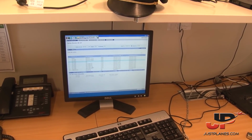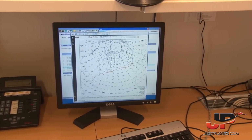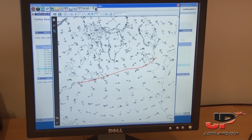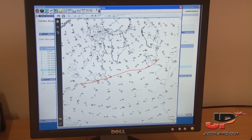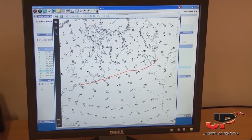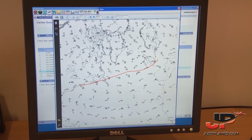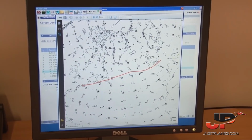We can check now the winds. So today, to go from Paris to New York, there is a strong headwind, around 45 knots on average. That's why we will fly around 7 hours and 35 minutes from Paris to New York. You can see here United Kingdom, Ireland, Greenland, Iceland, and this is North America with our final destination, New York Kennedy.